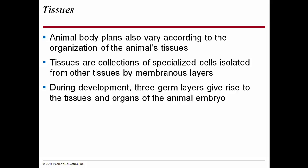Animal body plans also vary according to the organization of the animal's tissue. Tissues are collections of specialized cells isolated from other tissues by membranous layers. During development, three germ layers give rise to the tissues and organs of the animal embryo.